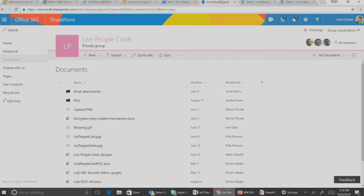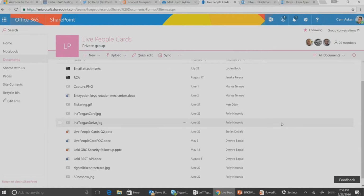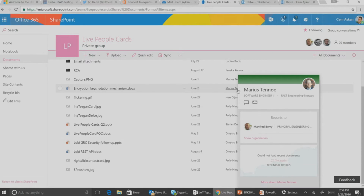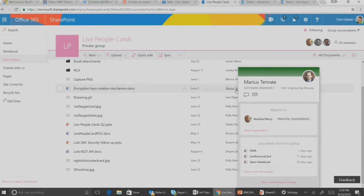Cool. So that was one view. That was one way that we really wanted to bring that in the flow. But we also noticed that sometimes the pane itself could be a bit cumbersome. So we want to be able to bring the right insights based on context. So in this case, I'm looking at this team site, a group team site. And as you can see here, there's Marius. He has updated this document. I don't know much about him, so I hover over him. And without even clicking, now this new card starts to render.